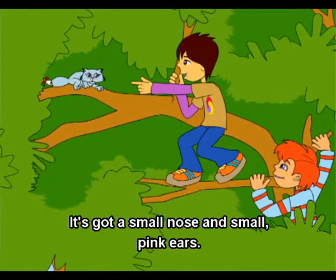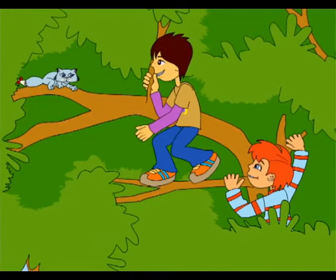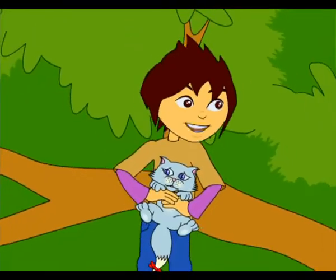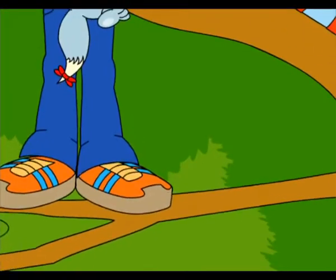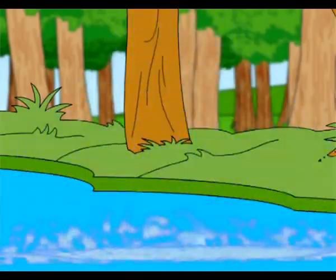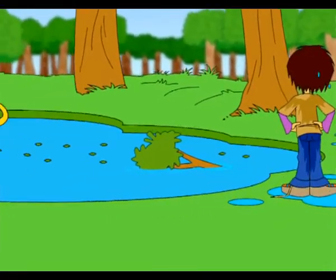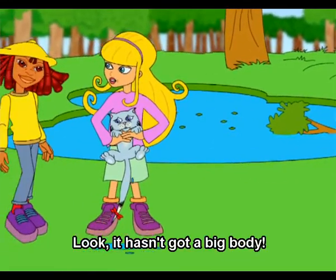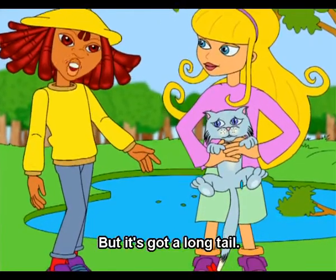It's got a small nose and small pink ears. And it's got blue eyes. Oh, help! Lee, be careful! Oh no! Look, it hasn't got a big body. But it's got a long tail.